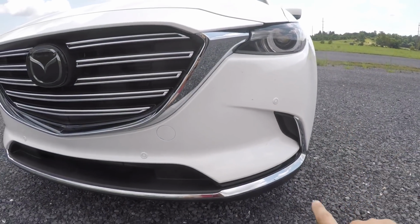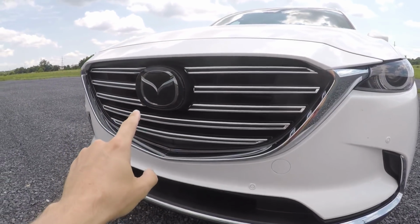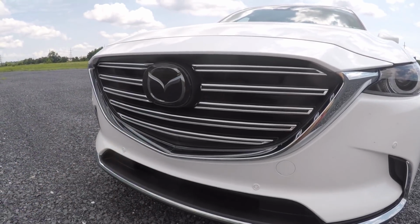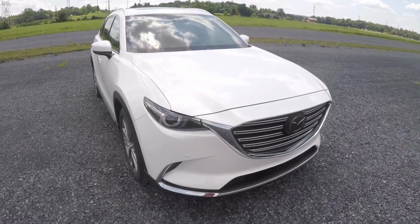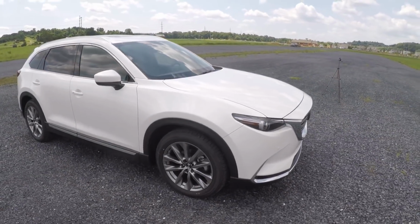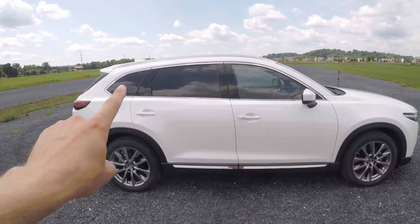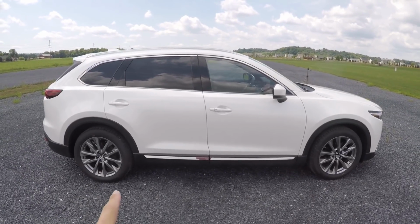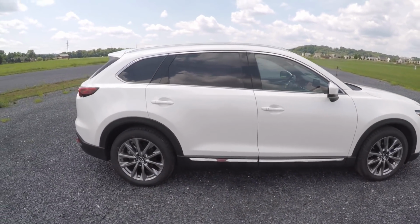But this car has the signature trim, so it has the chrome around the outside. You've got a massive grille here. I think the camera's up there, and right here is for the adaptive cruise control going that way. But I think this is a gorgeous looking car. It doesn't really look like it's a 3-row SUV, but it is. Now I'll be talking about the space back there a lot, but you've got 20-inch wheels, nice little silver trim down here below the doors. I think this is a good looking car.